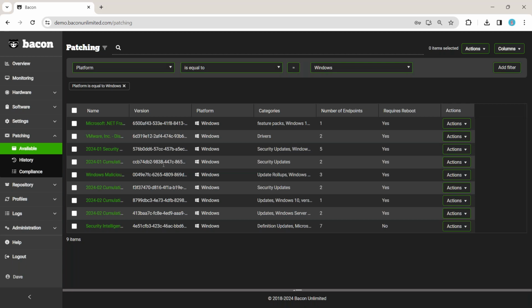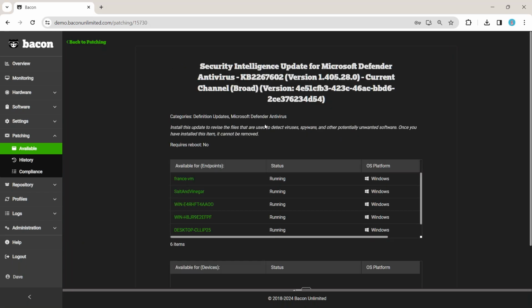So looking here, we've pulled up our patching menu. How patching works in Bacon is we query the machine for what patches they see available, and then we build this table for you. What's really important for us is that we're using the OEM approved methods. In the case of Windows, we're using the Windows Update agent and going that route rather than reinventing the wheel. What that means is we get a very seamless experience, and we can tell you everything the machine sees. And if I click here, you can see what I mean.